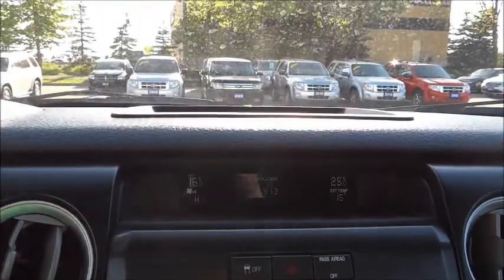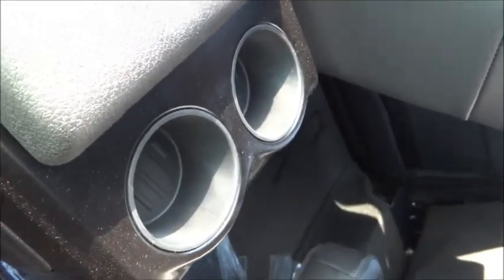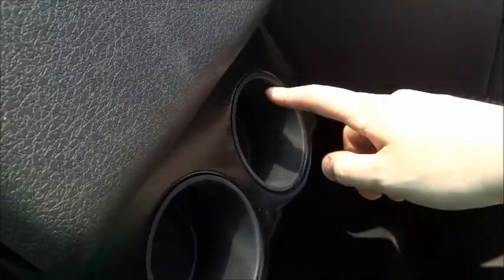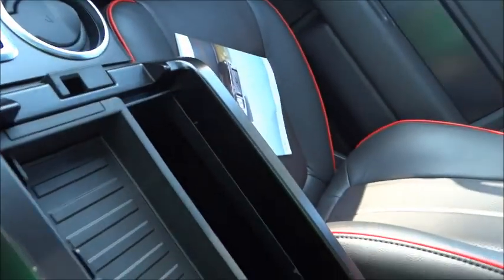Moving down the center console. And this time, moving up the center console, there's two very large rubberized cup holders for the passengers in the back, and this extremely large center console storage compartment here, which opens up and has a change tray, as well as an extremely large volume basin with a 12-volt power outlet right there.